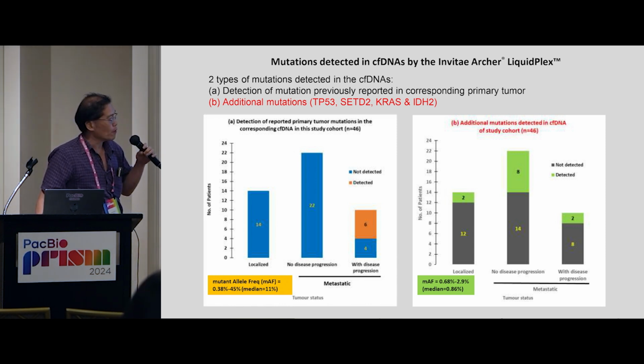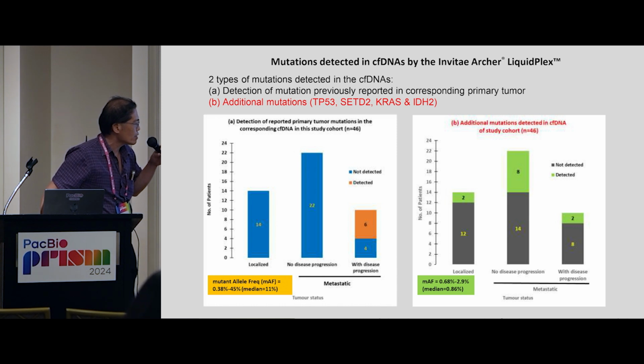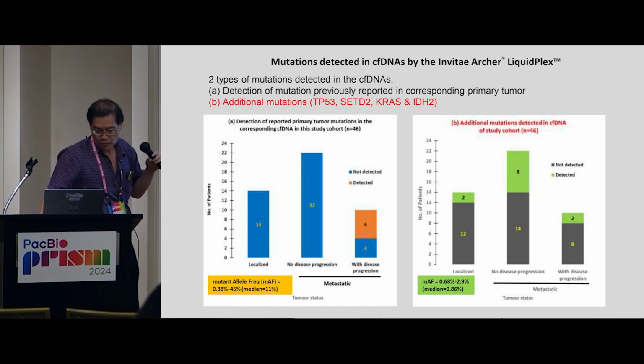We also have, on the NGS platform, obviously you can pick up anything that is on the panel. And we can see here that we can only detect them in the metastatic with disease progression. Unfortunately, we cannot detect the KIT mutations in any of the cell-free DNA from the localized and non-disease progression metastatic.